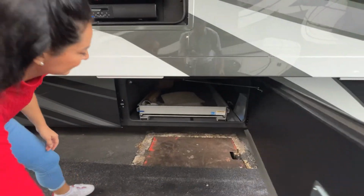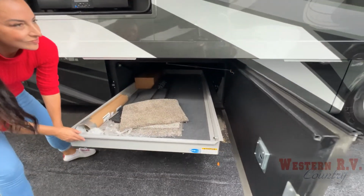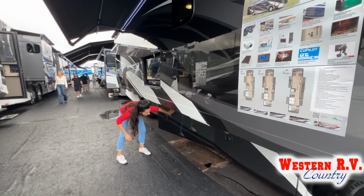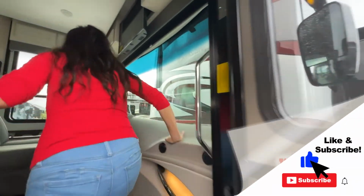This walkthrough video is designed to quickly show you the basic layout and features of this RV. If you're viewing it on our website, you'll find all the specifications right below the screen. The best way to view this beautiful unit is to put yourself in it. Stop by your local Western RV Country dealership to see and feel the difference when you're treated like family.